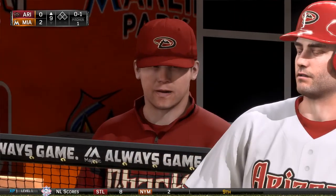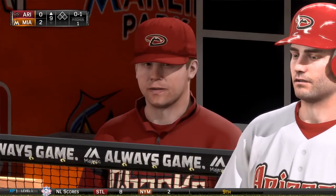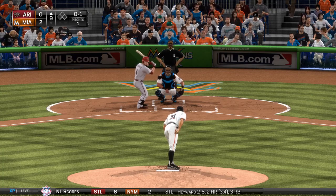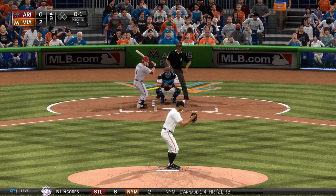9th inning underway now as the first pitch is taken for a called strike. Well, you get the sense that what they need is one big hit from anybody in the lineup. If they could get one, it could get them right back in this game because right now they just seem out of it.